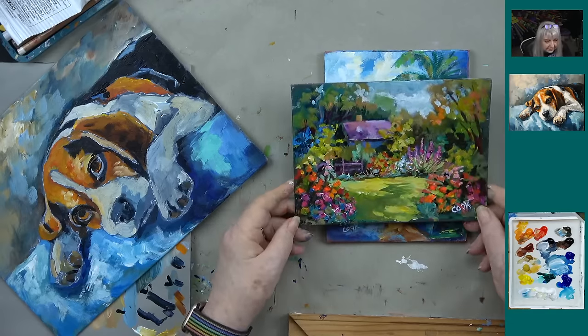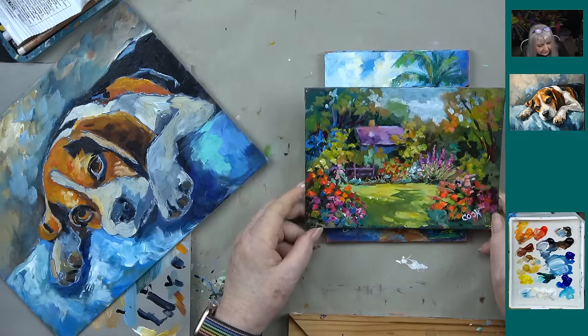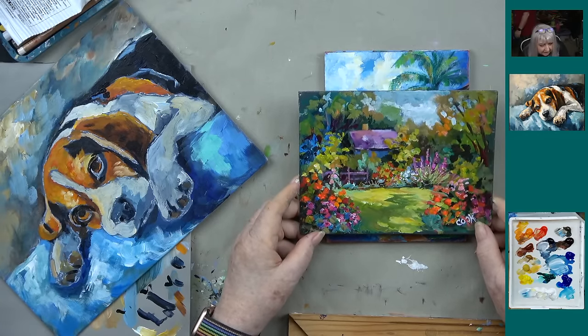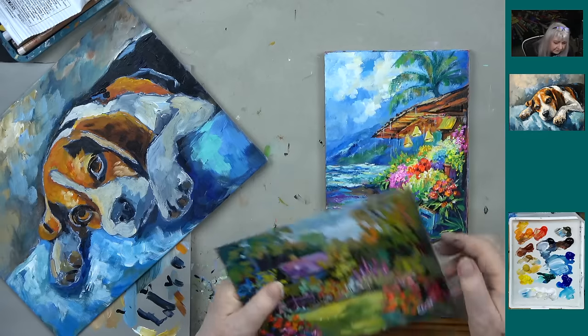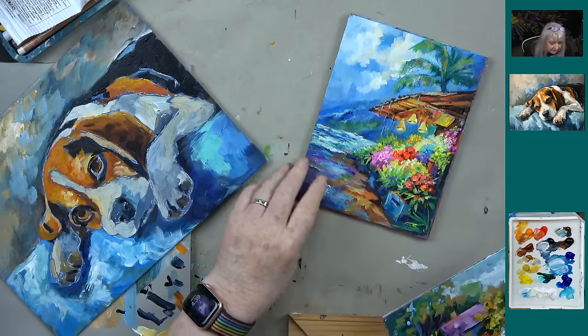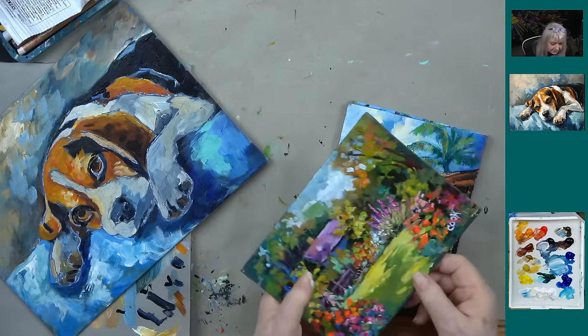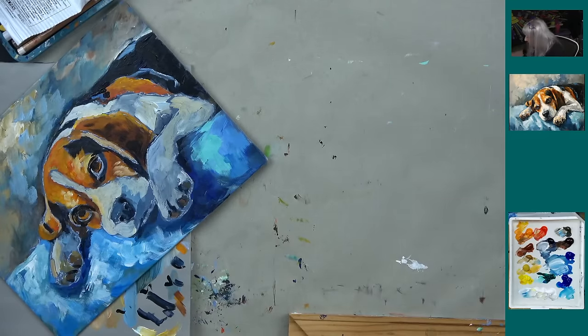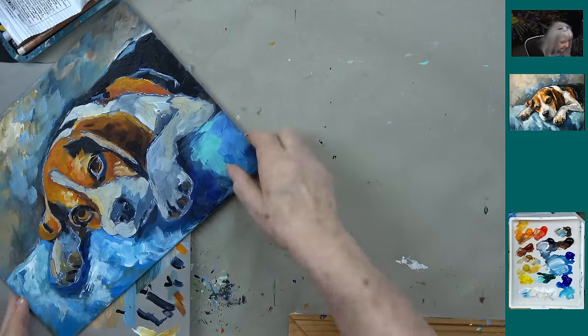Here's another little 6x8. So even the 6x8s take a long time. Probably take me an hour and a half, 2 hours to do them. So we do the small ones, we go up to a 12x16. Watch your puppy dog over there. Let's just move the dog for a second.